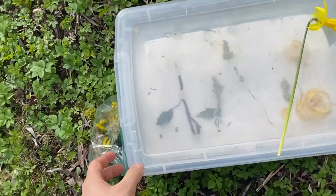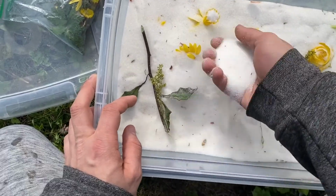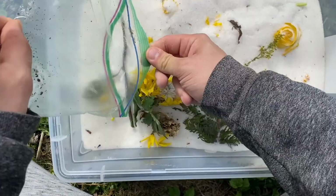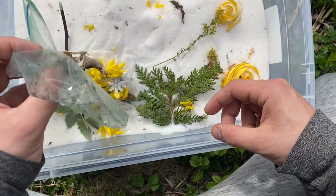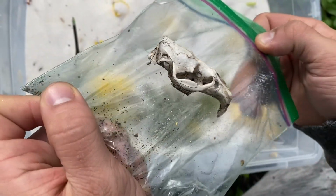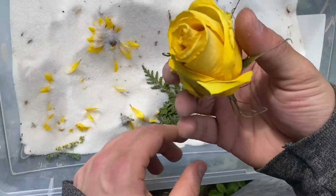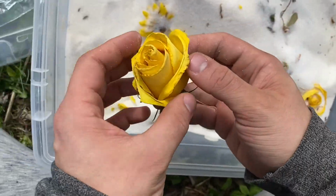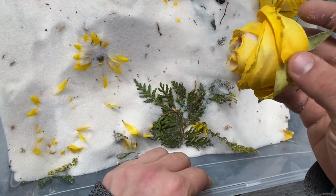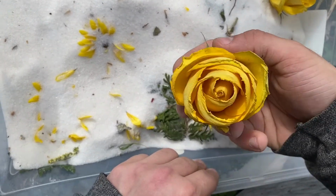Once I got back from my walk, I wanted to preserve these things in silica gel as soon as possible, because the longer you wait, the more the flowers will wilt, and I wanted to preserve them in their perfect shape. So I make some room by taking out these yellow roses that have been sitting in there for a couple weeks now. These turned out so beautiful. I can't wait to use them when the right project comes along. Make room for the daffodil and the little flowers that I found.